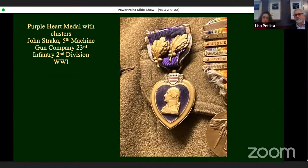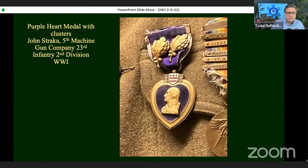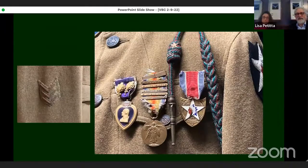Let's go to the next slide. General Douglas MacArthur was the person in charge of the George Washington Bicentennial Commission that struck the Purple Heart in 1932 to commemorate the bicentennial of George Washington's birth. I'll give everybody one guess. Who was awarded Purple Heart number 1? They were numbered. Who got number 1? And it wasn't for being wounded. General MacArthur gave it to himself. What a guy.